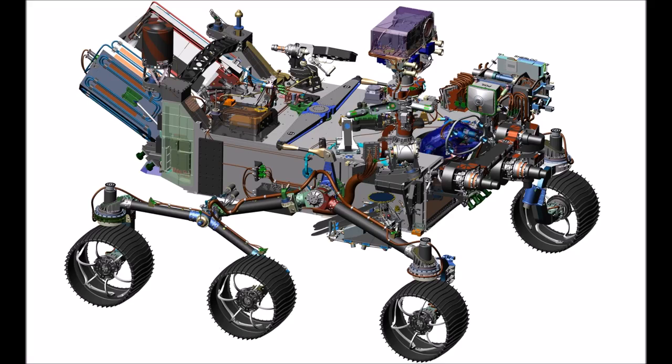A little bit later on, as I said, we're going to be going to the test bed for drilling and caching, and I'm also going to be taking you outside to see the Mars yard. But before we do that, I want to introduce you to someone. This is Ken Farley. He is the project scientist of the 2020 mission. And Ken, why don't you go ahead and fill folks in on what 2020 will be all about?